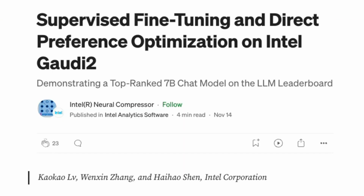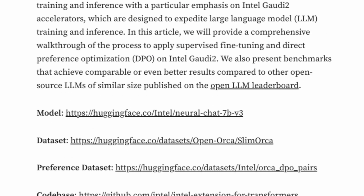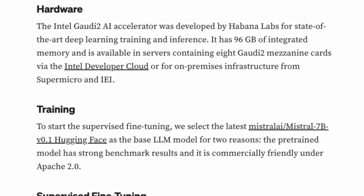So back to this blog post, they've got a full walkthrough of exactly what they did, both from the hardware perspective through to the various training. They used Mistral 7B as their base model, which seems to be the winner for all the current top 7 billion models now, with things like Zephyr, with some of the Hermes models, with the Mistral Orca models, etc.